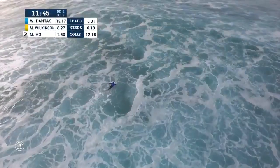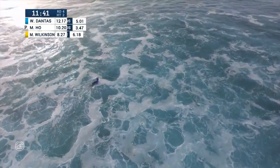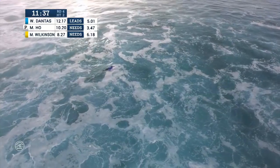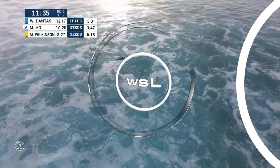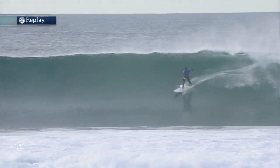as well. Yeah, those are the ones you want. Those ones that just keep giving, and that one did for Wiggolly. Showed some variety, showed some critical surfing in the pocket. Belted that lip a few times, so I think we're going to see some big scores from all surfers. Going to the replays, we'll start with Wiggolly Dantas here.